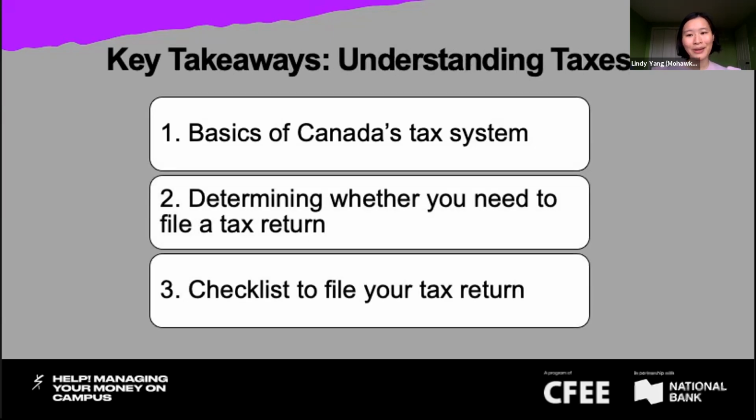We also hope now that you understand the basics of Canada's tax system and whether you need to file a tax return, as well as some things you might need when you're filing taxes.